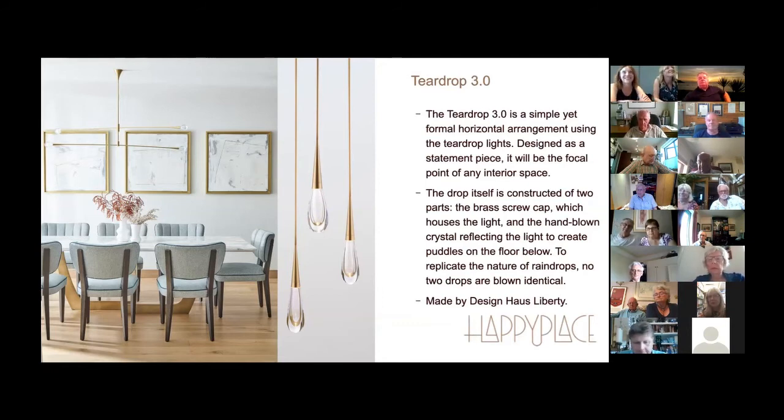But you used it here horizontally, didn't you? Yes, we did. They do the horizontal, a 2-drop and a 3-drop. It made more sense in this space because the table was 2.4 meters, I think, so we wanted something wide. And actually, on that particular day, that light was installed by an electrician, as you do, and he dropped one of those teardrops, and it landed on the table on some very expensive dinnerware as well.